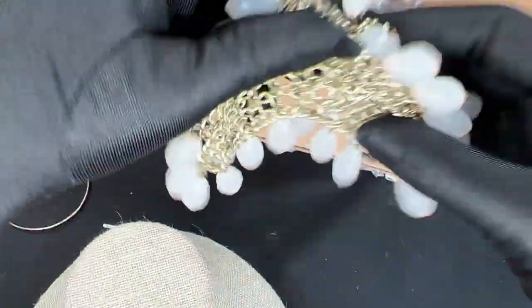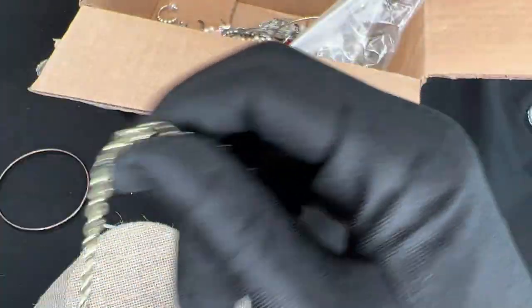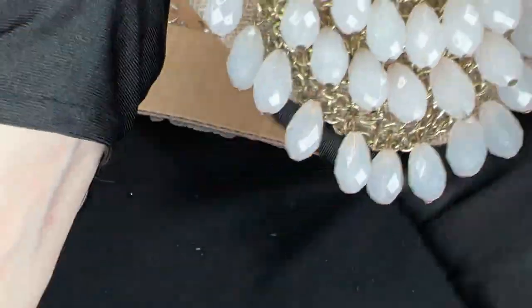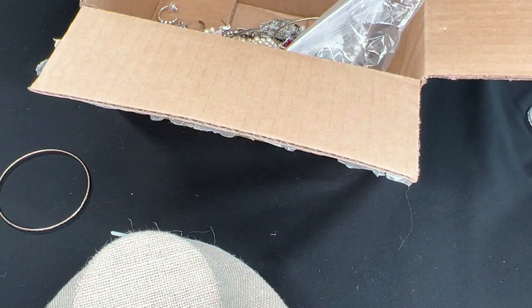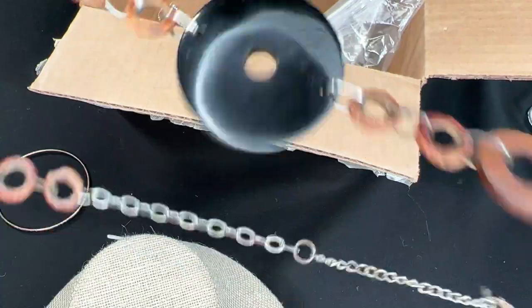Plastic beads. It's like, you know, cha-cha. They call it cha-cha. It's a cha-cha necklace. Yeah, no, not my type. Here we have another wooden necklace. Very long, very cool.